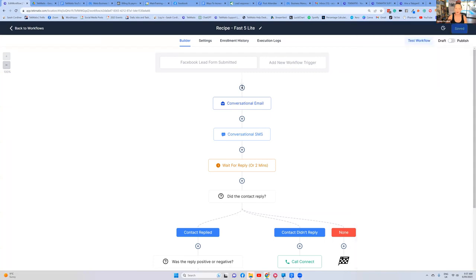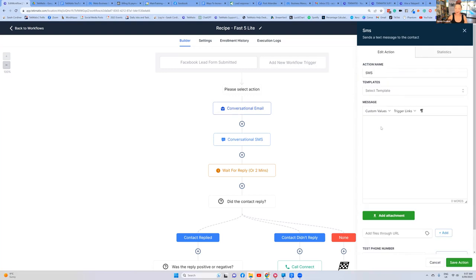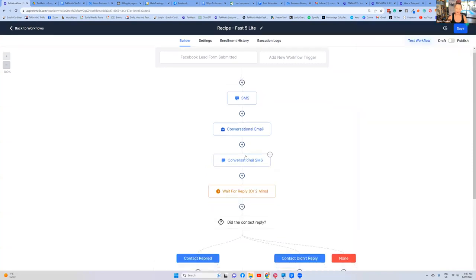And how do you do this? You press this add button and you type in SMS, send an SMS. What do you want it to say? And this is where you can go, hi, contact first name, and just type in, you know, how are you? Great to meet you. I teach course creation. So I might say, what kind of course are you planning to create? Or what's your expert topic? Or any question that's going to start a conversation. Boom, save action.